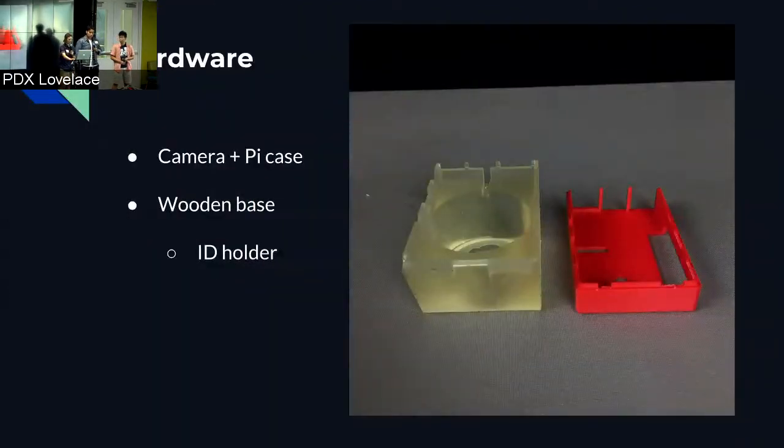So the hardware piece was what I focused on. The main parts were the case for the camera and the Raspberry Pi, the wooden base, and the ID holder.